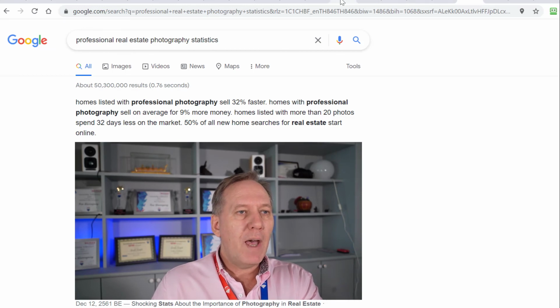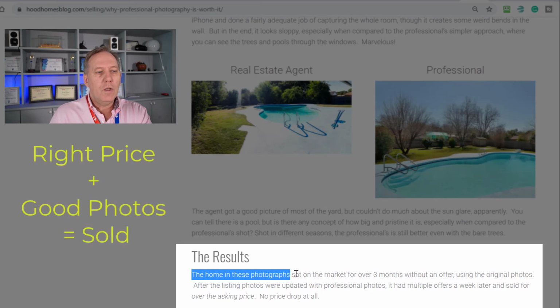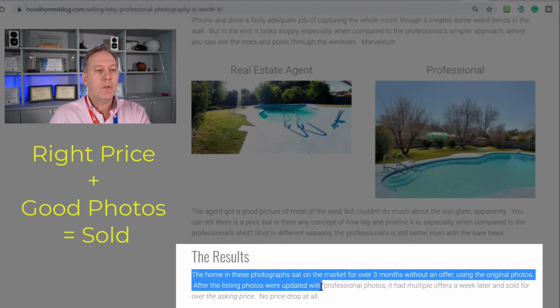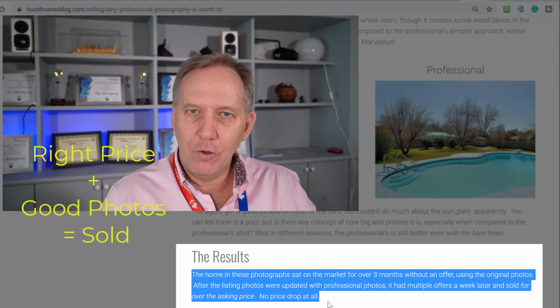Also, let's jump back. Remember this listing here? We went through it. The result: the home in these photographs sat on the market for 3 months without an offer using the original photos. After the listing photos were upgraded to professional photos, it had multiple offers within a week and sold for over the asking price. Good photos are a good investment.